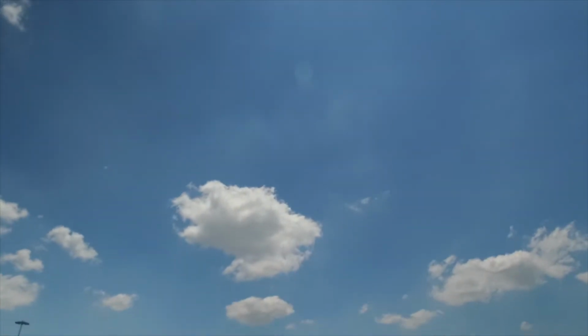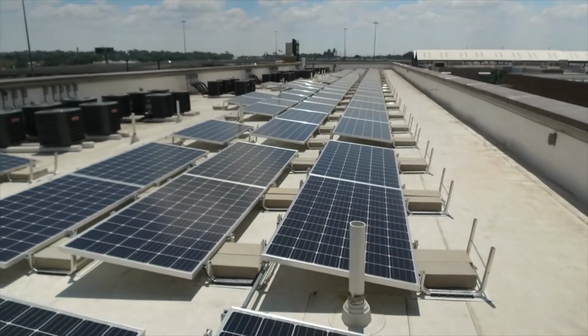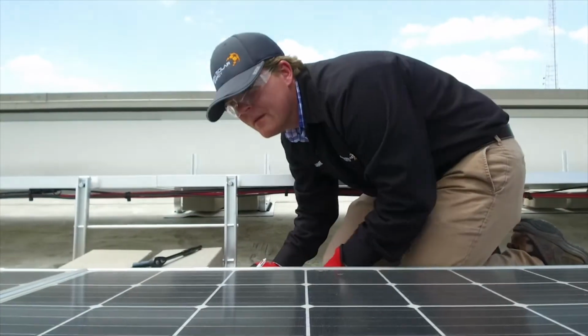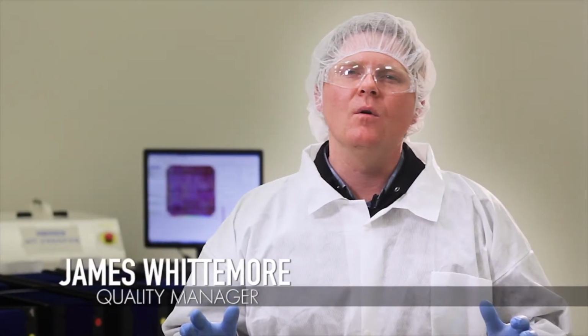Solar technology will change our world by providing clean, accessible power to communities across the globe. Our solar panels go through a rigorous process from the very beginning. It all starts with incoming inspection, where we ensure that only the best raw materials enter the line so that you get high-quality solar panels.